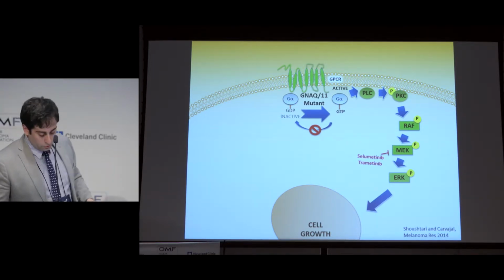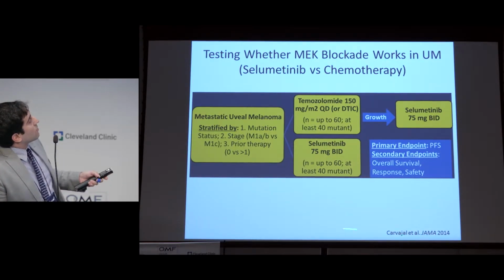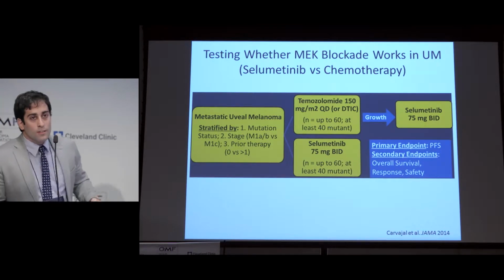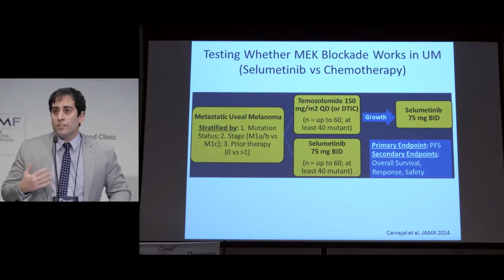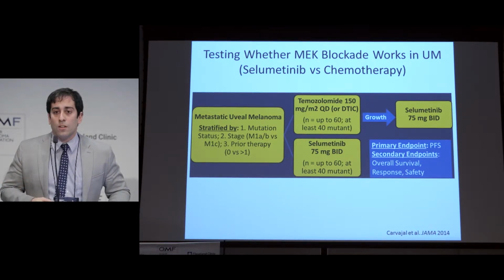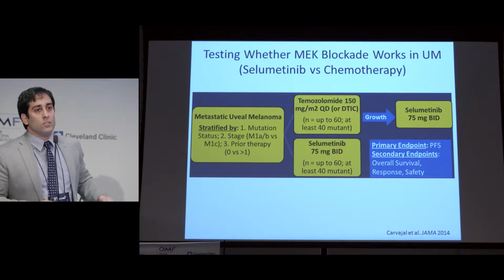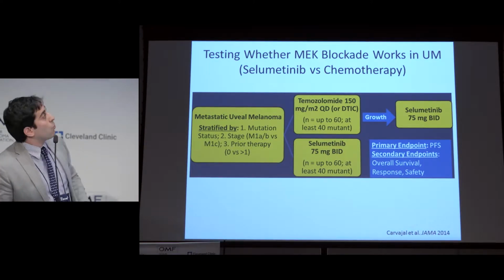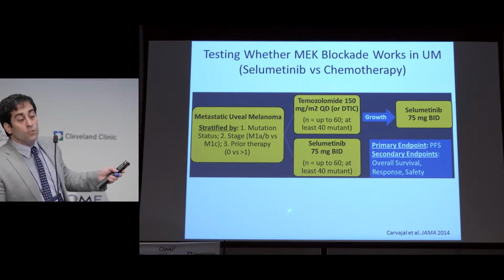And so that's the idea for the trial that my mentor, Dr. Carvajal, just recently published. This started, to give you an idea, the protocol number for this, the first two digits are the year, and it's 10053 at my institution. So this started in 2010, and we just released these results about 4 months ago. So it tells you how long these things take to sort of understand.